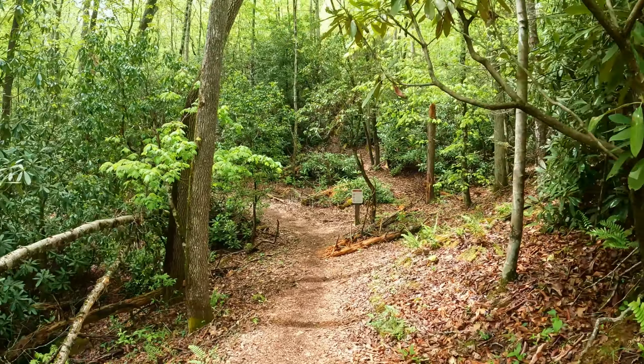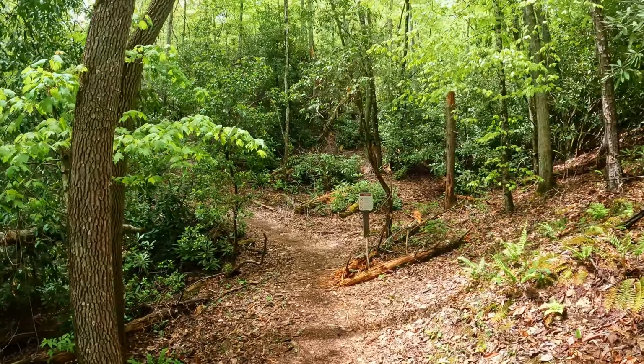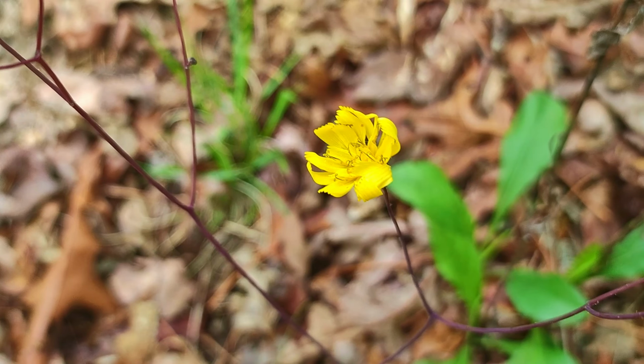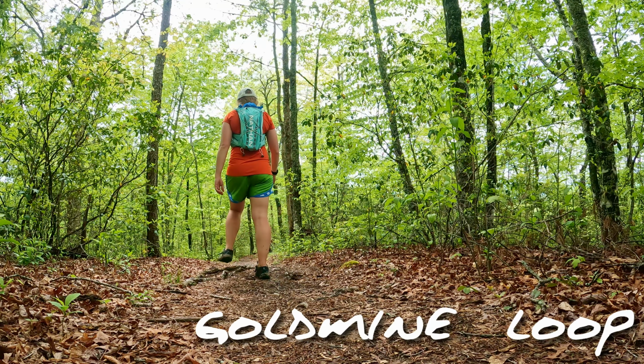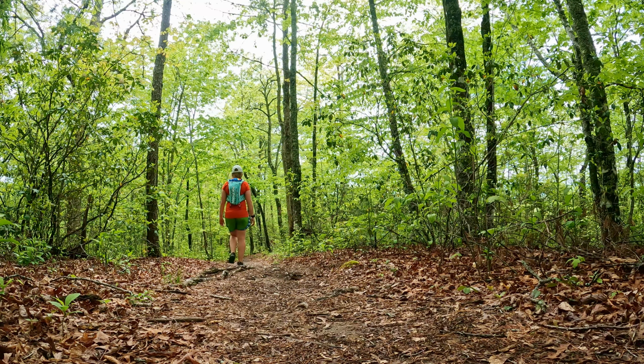So I just finished that loop, but it's only about 2. So I'm gonna do this other short loop that's right from the same parking lot. This one's only about 3 miles long.